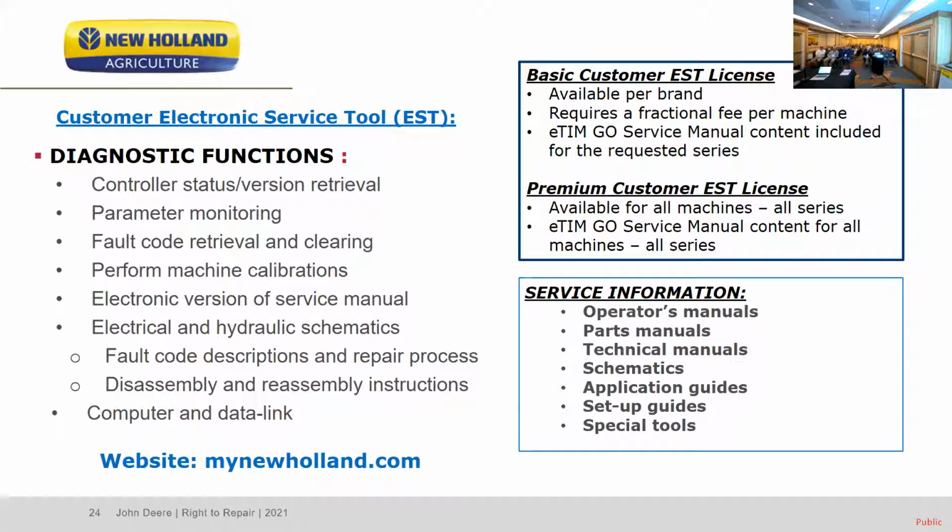It's the customer electronic service tool. So you'll have to have the software, just like John Deere or Kubota or anybody else. You have to have the software loaded onto your computer. You'd have to have a data link. And the difference between the way Case and New Holland are doing it and John Deere is we're going to offer a basic and a premium. And that basic customer EST is per series, per brand.